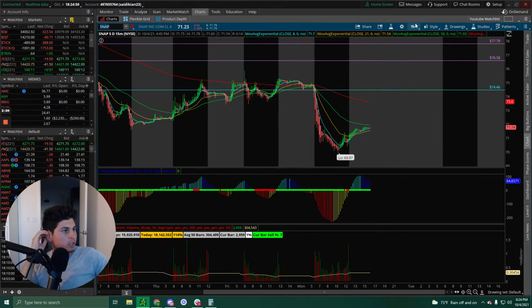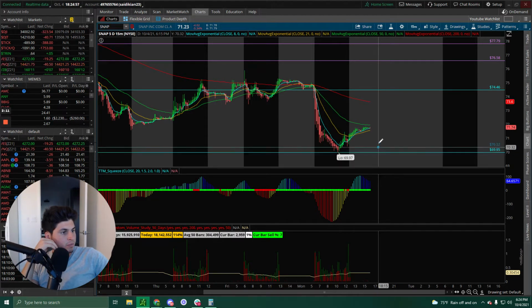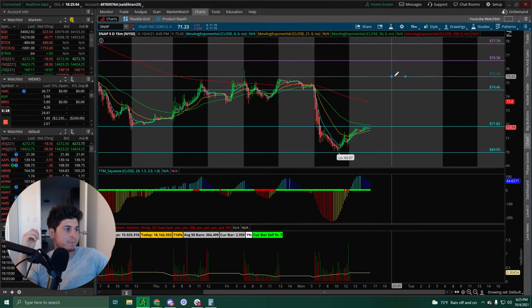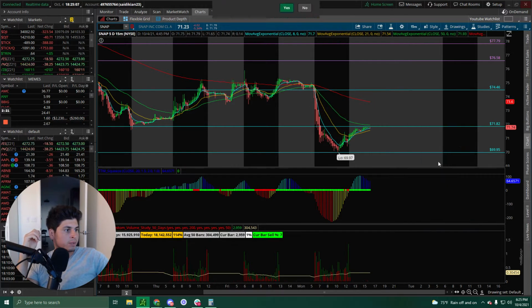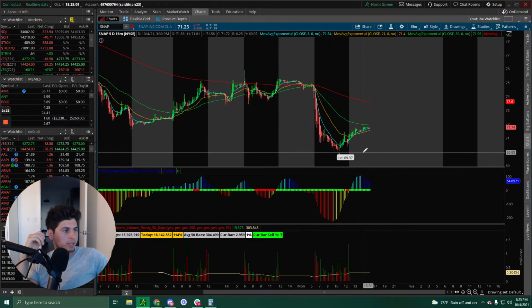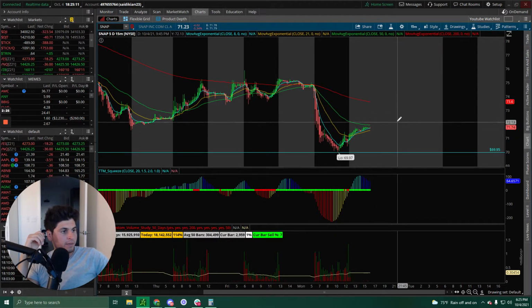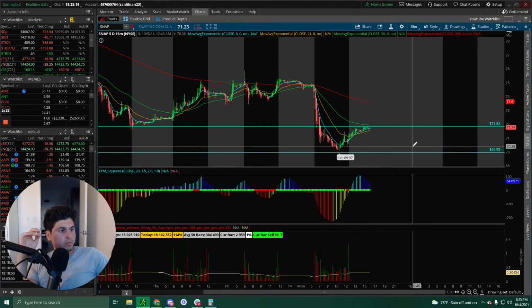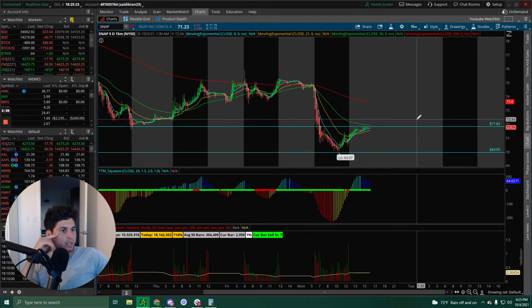So with Snapchat, let's go to the 15-minute, which we already are on. We got a low of 69.97. We have a resistance at around 71.82. It is aftermarket at 71.78. If it stays like this pre-market, look for this resistance above 71.82. It could definitely push up.